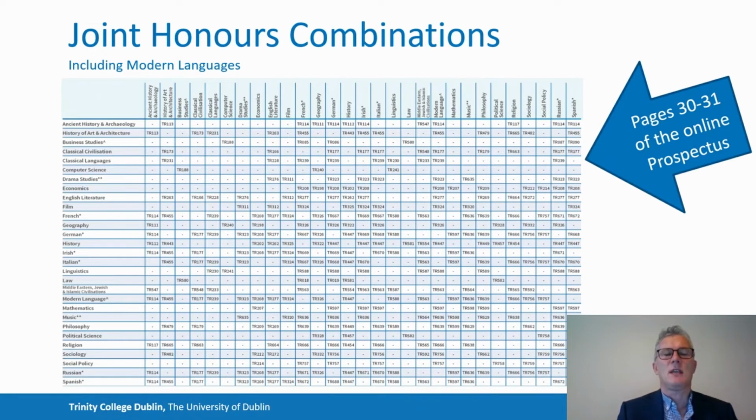Those subjects are taken in combination, and this admittedly complicated table sets out the possible combinations that you can study. You can't study every subject with every other subject, and so it's important to consult this table, which is available in the online prospectus, to make sure that the combination or combinations that are of particular interest to you are in fact available for study. So, although not everything is possible, there is a wide variety of combinations of subjects that you can apply to study at Trinity through joint honours.